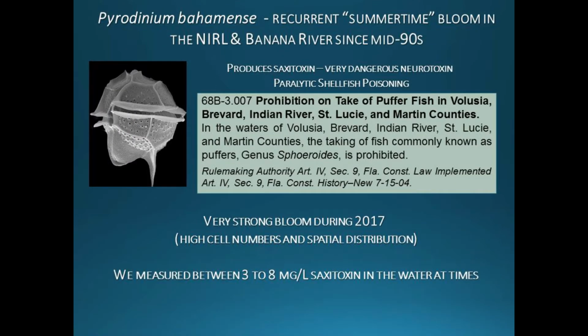I talked a little bit about this. This is this Pyrodinium organism. It is a summertime bloom in the northern Indian River Lagoon and Banana River since the mid-90s. So around 97, it's pretty much been happening every year. It produces a saxitoxin, which can give you paralytic shellfish poisoning. So much so that there's a permanent prohibition on taking pufferfish out of the lagoon because it harbors this saxitoxin in it. And people were eating it, I think, back in the 80s, and they were getting very, very sick.